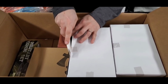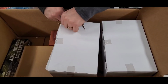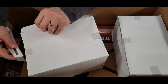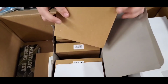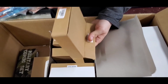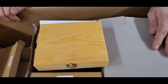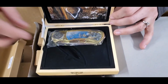Then we've got, I think these are our gift box ones. We were selling really fast on some of our foldable knives. We have knives that have fish, bear, eagle, and deer on them. I think we were running low on one kind, so we're going to see which kind this one is. And our deer one has changed. It used to be a buck in the woods, and now it's a white-tailed deer, so it's a little different. It comes in a cool, nifty gift box. And this one is the deer one.